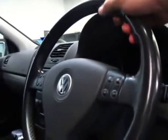So if you're looking for reliable runabouts, to get around the city, or if you are doing a lot of country driving, you really can't go past these. They really are good cars. It looks like it's got cruise control as well.